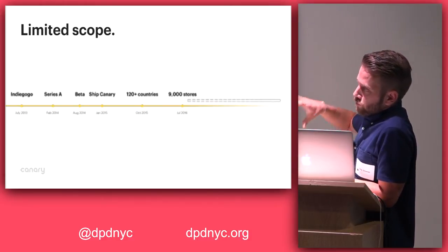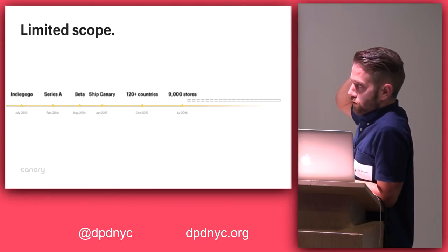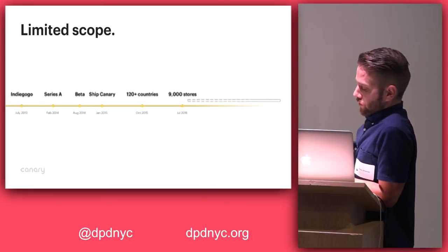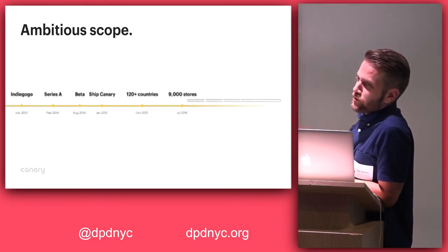It basically says that we're going to take this limited scope. We work in these very similar sprints. Ours are 2 weeks, and we limit the scope and time that we can spend on anything. And that's super critical for us. Compare that against an ambitious scope where you're taking 2-3 months to do anything.